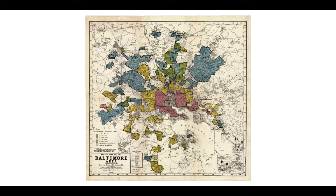So I want to switch gears for a little bit and ask if anyone knows what this map is. No? Well, I'll tell you. This map was created in 1937 by the Federal Homeowners Loan Corporation, which was a federal government agency that gave out home loans to folks. And this map illustrates the practice of redlining.